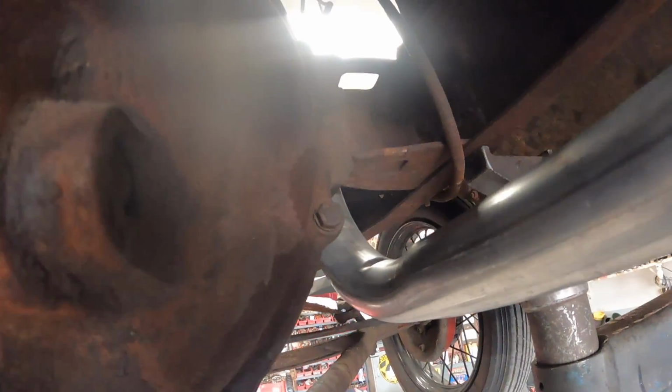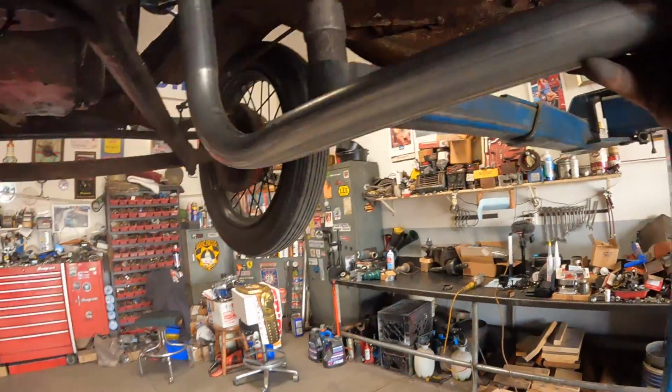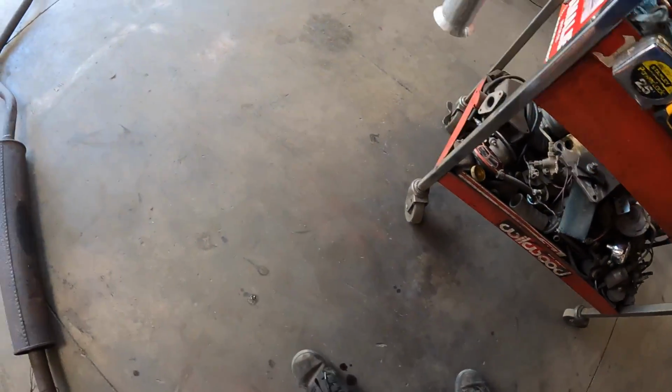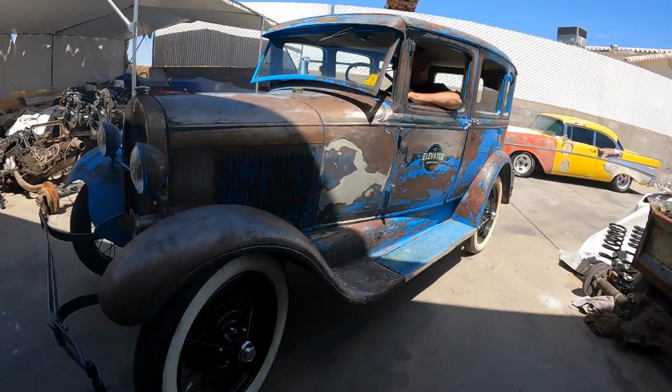Yeah, looks really good. Nice and high in clearance. So yeah, I'll get a muffler figured out now. And then we'll bend the tailpipe and put this thing together and weld it up.